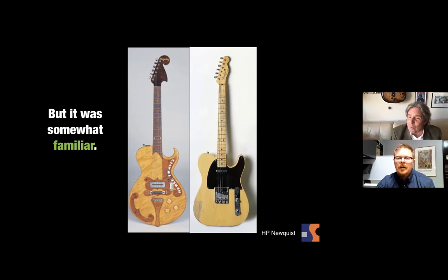And you have a running debate today as to whether Leo purposely took advantage of the fact that Paul didn't want to get into the business full time, or whether he came up with it on his own, or the other one is that he saw Merle's guitar and said, oh, I can make one that's even cheaper and better.